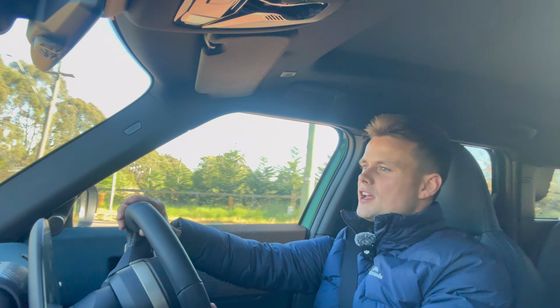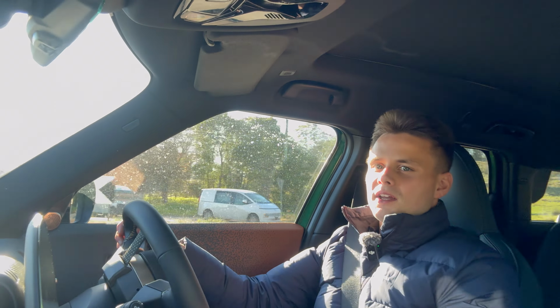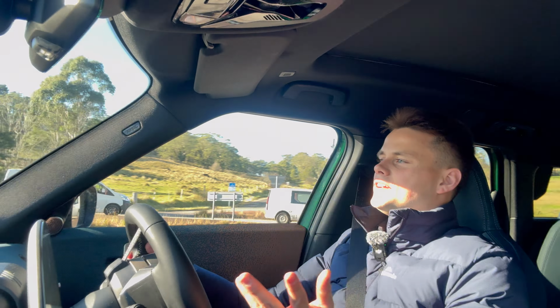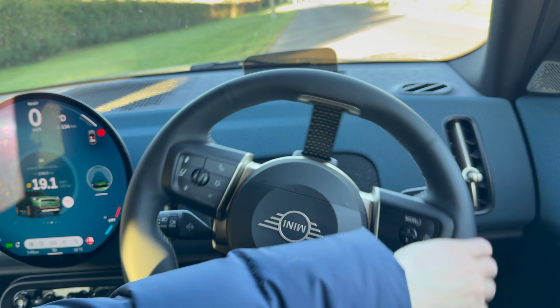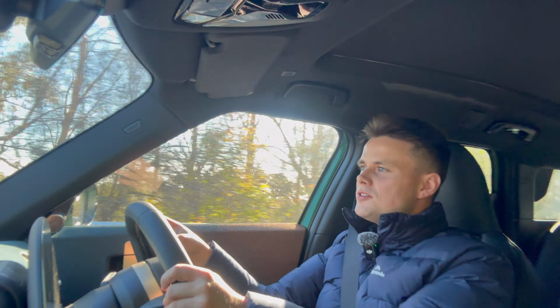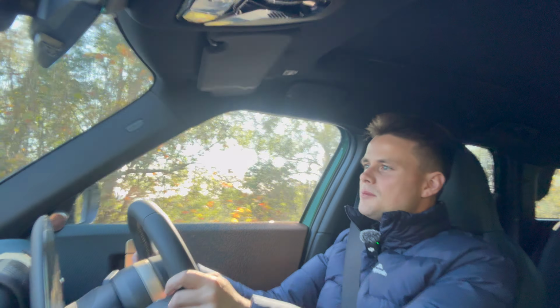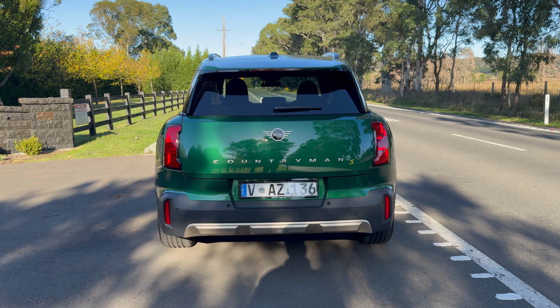And driving around town, it is an easy car to live with, of course being a Mini, and although this is one of the bigger Minis that you can buy, as you can see, it is very nimble. The steering is nice and light. It is electric, of course. The suspension tune is nice and soft, but dynamic at the same time. Like I said, this handles really nicely.